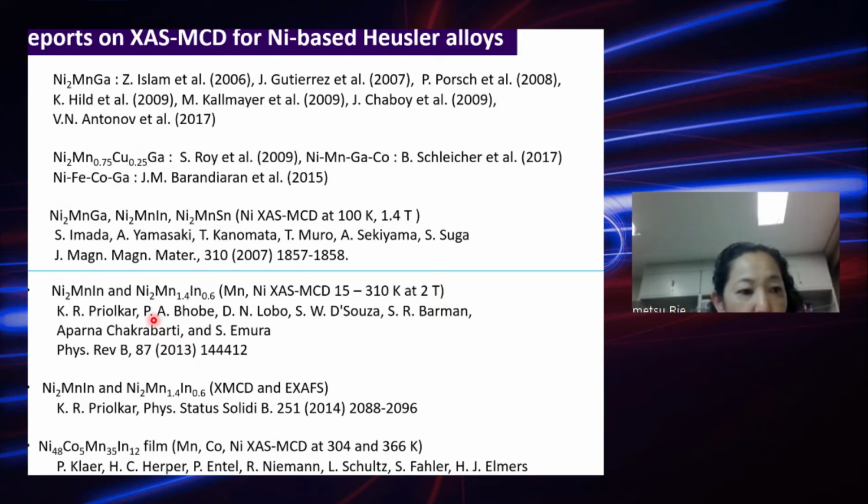And there is no report on the direct observation of the transformation induced by magnetic field, because a large magnetic field is required for the experiments. For systematic experiments, a magnetic field over 10 Tesla will be needed. A superconducting magnet can apply such a high magnetic field. However, the large size of the equipment makes it difficult to apply to soft X-ray XMCD experiments.